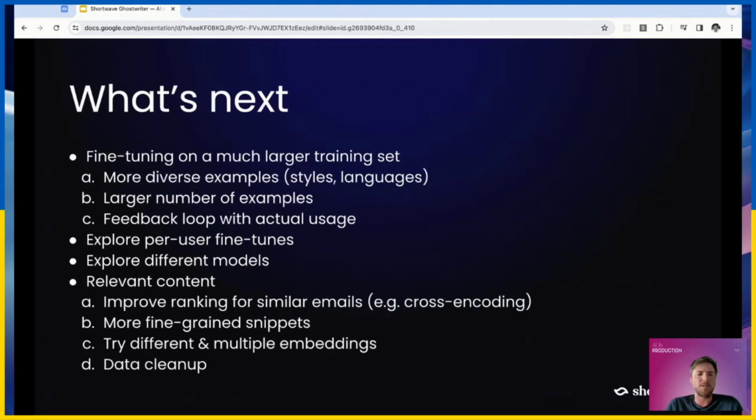So that is what we've shipped, but there's much more we want to try in the future. It turns out fine-tuning is very effective, and there's a lot more we could do. We're going to do it with more diverse examples, more styles, more languages, larger number of examples. And we actually know when a suggestion is good because we know when a user accepts a suggestion. So we want to look at ways of incorporating that into our training step. Fine-tunes are also at the stage where a per user fine-tune may be possible. It used to be cost prohibitive, but we're getting to the point where it's not out of the question to have a per user fine-tune for writing emails.